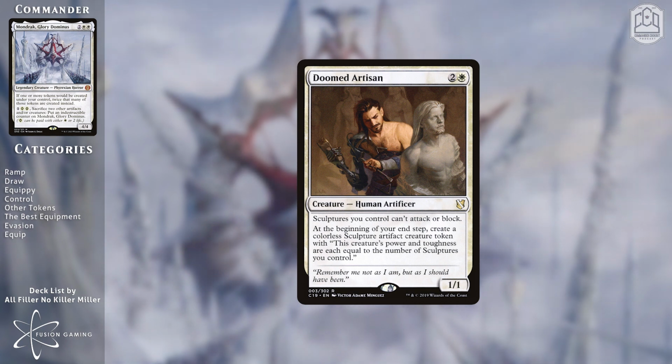Sculptures you control can't attack or block. It's because they're sculptures. Right? I'll just walk around them, and they won't hit me. Okay. At the beginning of your end step, create a colorless Sculpture artifact creature token, whose power and toughness are each equal to the number of Sculptures you control. So you create a bunch of sculptures, then you just gank this guy. Yeah. And then all your sculptures come alive. All your sculptures get pissed off, and in they go. Hell yeah. I like that card lots.